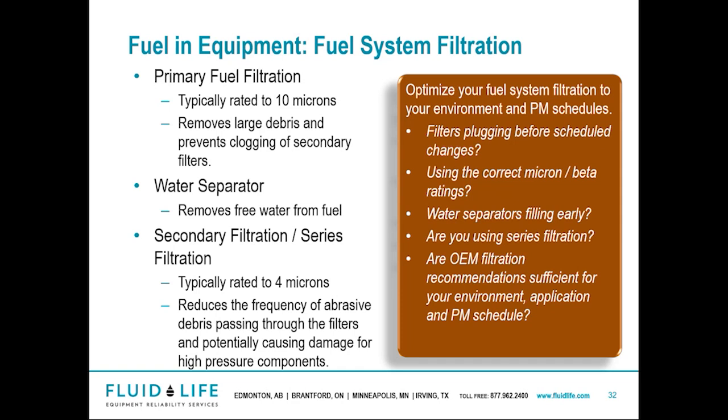Most diesel engines should have at least some type of filtration system on them, whether it be single series or primary, secondary filtration with a water separator, right? But again, depending on your work environment and your running hours, you may or may not have to go above and beyond what your OEMs recommend. So questions to ask yourself, right? Are we changing filters more often than we should? If so, why? Are the water separators filling up early? Are OEM filtration recommendations in the service manual even sufficient for the environment that you work in or your PM schedule or whatever? So just all stuff to keep in mind when you're considering fuel contamination mitigation strategies at the equipment level.